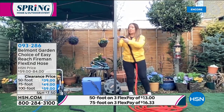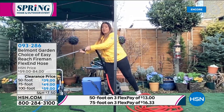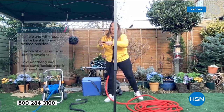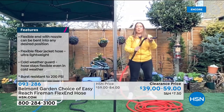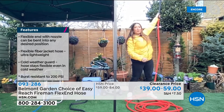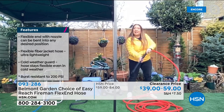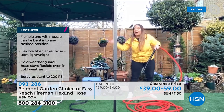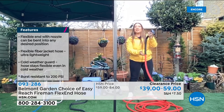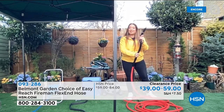It comes with that fireman style twist on, twist off nozzle. Everything from a fine mist to a high fireman style jet spray. But the beauty is, I'm 5 foot, Shannon, 5'2". I have another 2 foot of reach to reach my bay tree here if I want to water hanging baskets. But if I want to get down, perhaps I'm cleaning under my car, into a trash can under a lawnmower, because the end is bendable, you can even make it into a garden sprinkler and just set it down. It replaces so many different things.